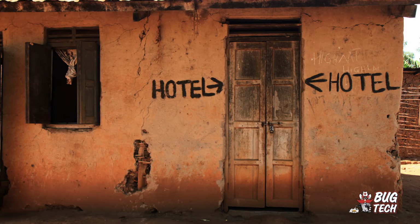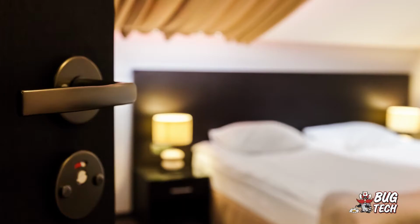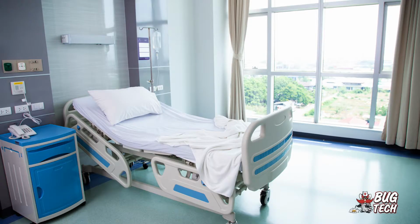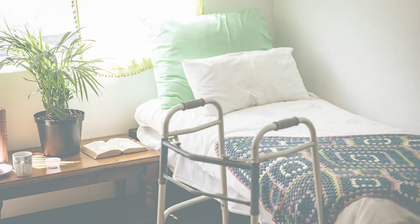These infestations were not limited to the less expensive establishments. They began showing up in premium hotels, single-family homes, apartments, hospitals, and in nursing homes.